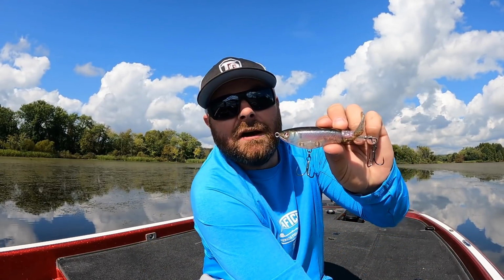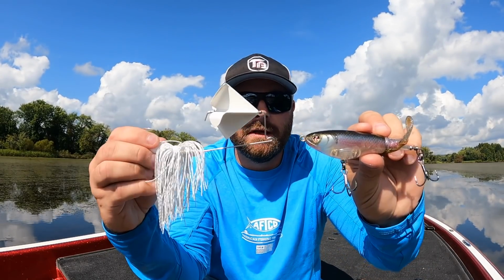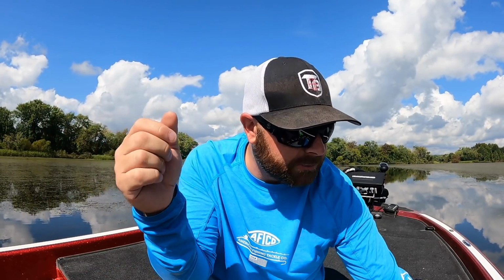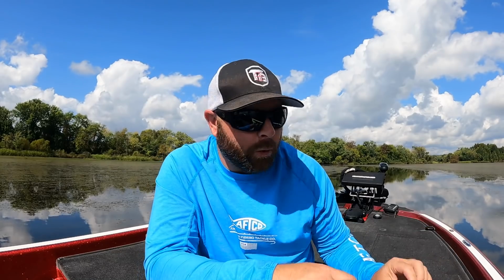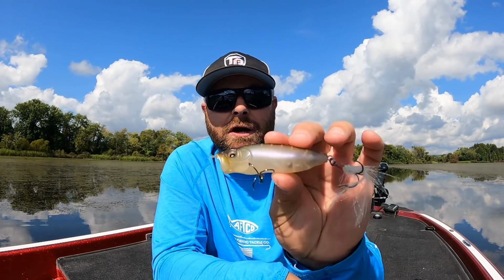Now, if there is a specific laydown or something that I'm target casting to, the benefit of these guys is you get to cover a lot of water. On the flip side, if you are target casting a specific area, you don't want to cover a lot of water. You want to be in that strike zone as long as possible. That is when I'll go with either a popper or a walking bait. Typically, I'll start with a popper.